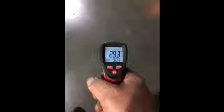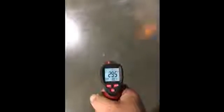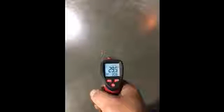So I'm going to switch over the camera here and show you some readings, okay? This first one is directly on the floor. Okay, 9 degrees, 8 degrees colder. Let me get over here where we typically read. Okay, so this one's 29. Let's give it just a second because I think the temperature's going to vary here a little bit. Okay, it's about 30.